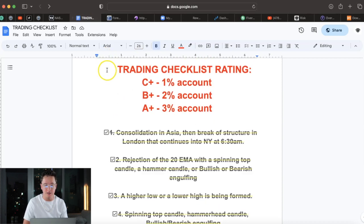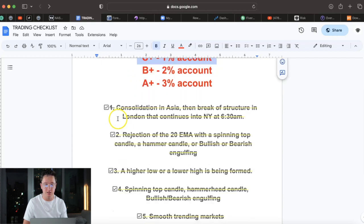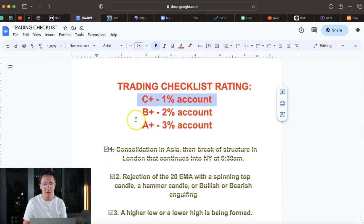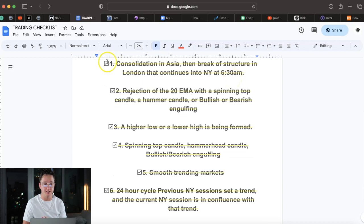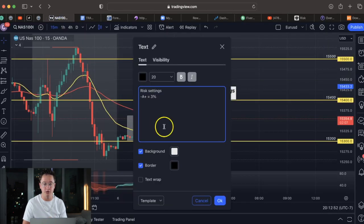So if I have 2 boxes marked off, C+ trade. If I have 4 boxes marked off, B+ trade. If I have all the boxes marked off, A+ trade. So if you want to go through and create your own trading checklist, that would be prime. But the way that I look at it is, this is what you overall can do. If you have like a C+ trade, that would basically be 1%.